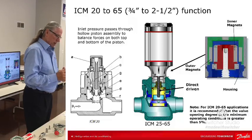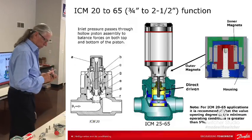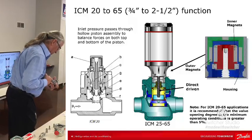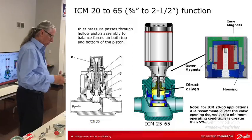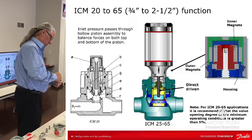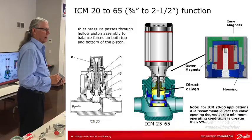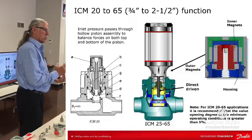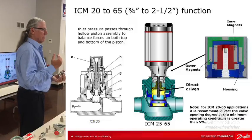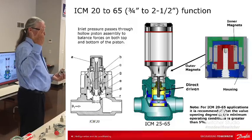So let's say, and I'm going to show you something that you're going to do that's not a good thing. I need my operator there, thank you. I'm working on this thing, and I'm going to put the ICAD back on, but before I do that, I'm going to use this to open the valve up 100%. Now I take that off, I put the actuator on. Now the valve is not going to close until it does a calibration cycle. The reason is because it doesn't understand that 25% I've just added at the top end.